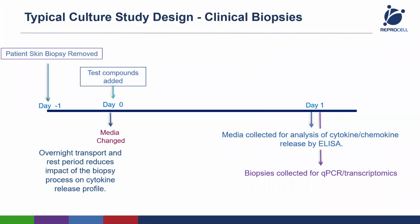A typical study design for that would be a 24-hour or 48-hour experiment where we take the samples from the clinical site and place them in the culture system that I explained earlier. At the end of the culture period we harvest, for example, the supernatants and measure the protein release, so cytokine and chemokine release by ELISA, and then we take the biopsies at the end of the experiment. We stabilise them in something like RNAlater, and then do some gene expression analysis on it.